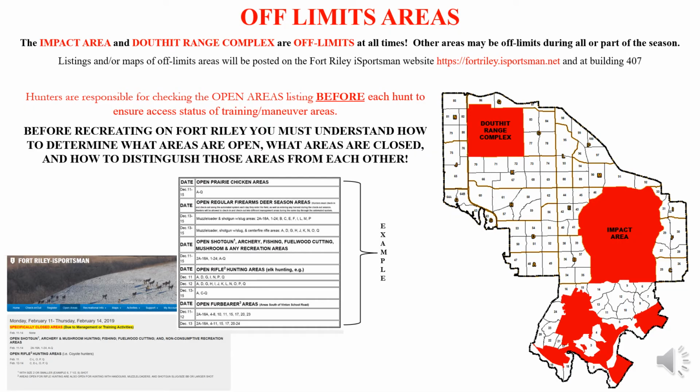The impact area and Douthit Range Complex are off limits at all times. Other areas may be off limits during all or part of the season. Listings and maps of areas off limits will be posted on the Fort Riley iSportsman website and at the Environmental Office. Prior to recreating, you must understand how to determine what areas are open, what areas are closed, and be able to distinguish those areas from each other.